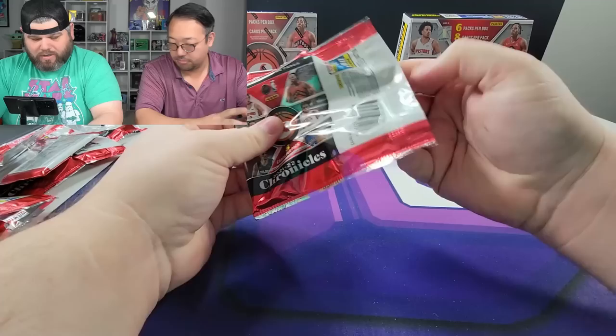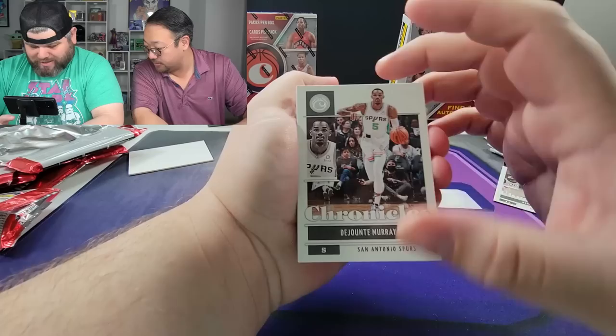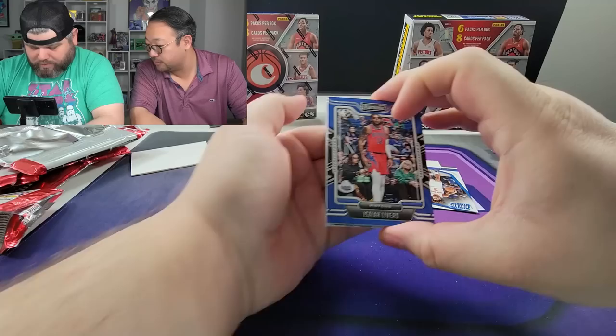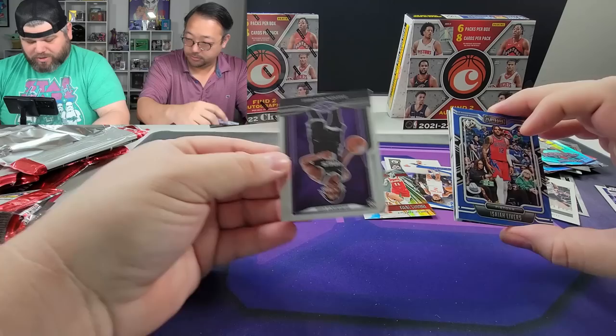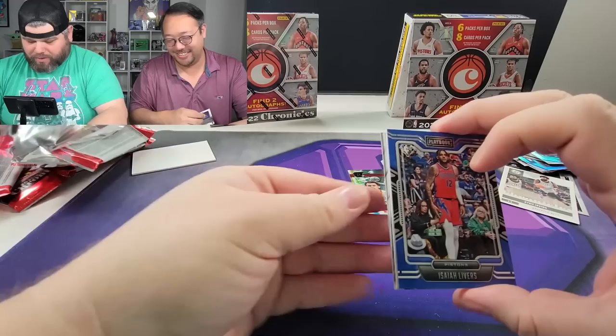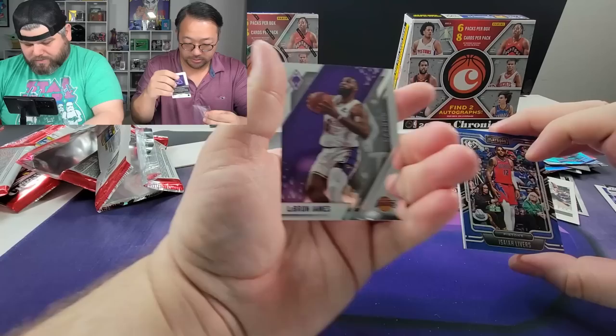Here we go. Dejounte Murray. Miles McBride, Isaiah Livers, Trae Young, ooh, Mitchell. I'll get the Mitchell sleeve, but again, it's probably like a $5 card. Here's another Mitchell. We'll find a Kings fan somewhere that might want them. Mojo, looking at you. LeBron James Phoenix base. Kind of a cool LeBron James card, but I probably won't sleeve it.